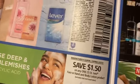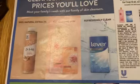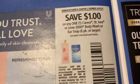I wonder if these ones are going to work at Family Dollar. At Family Dollar. No, Dollar Tree. Dollar Tree, girl. Dollar Tree. So we have this coupon. Okay. It's showing you what you can use it on. So we got a dollar off on these products right here that is showing.